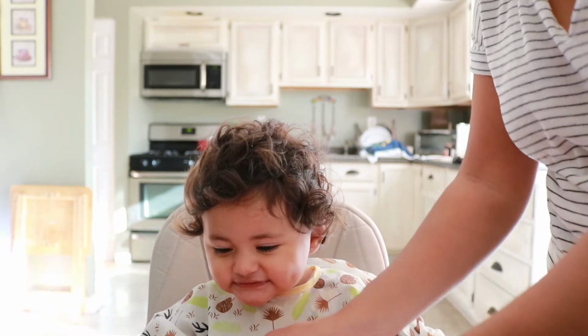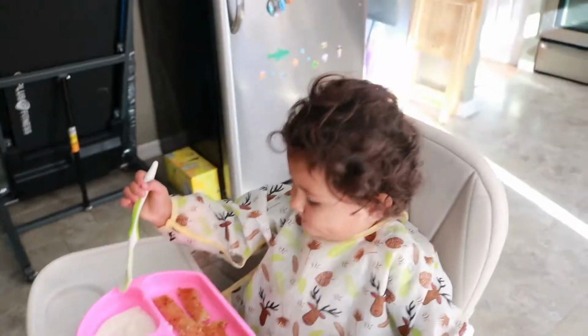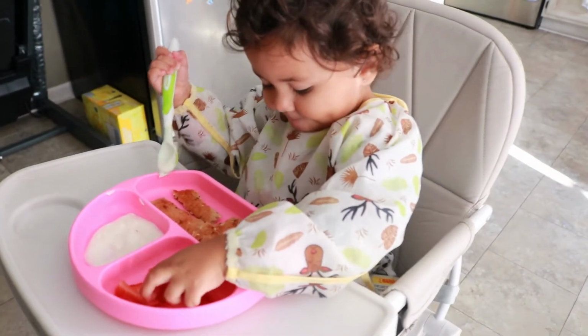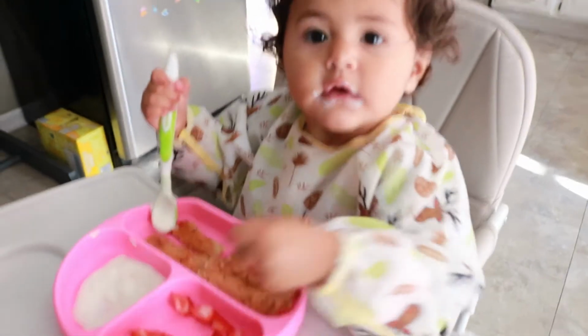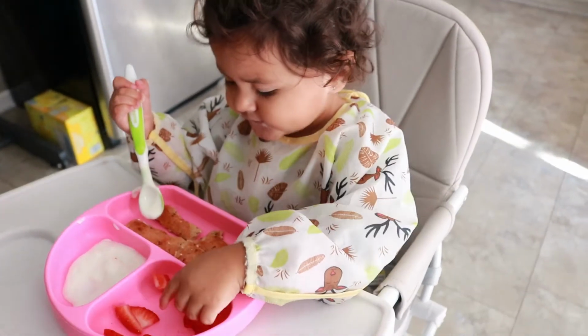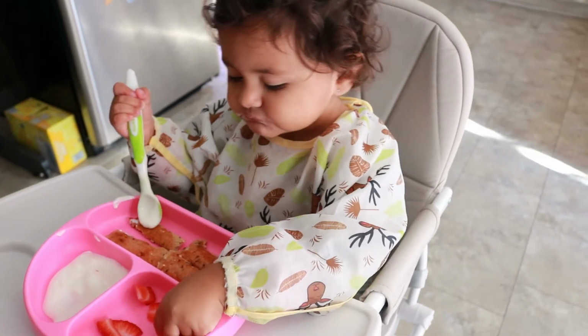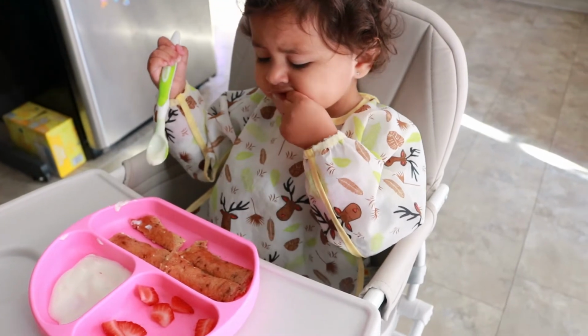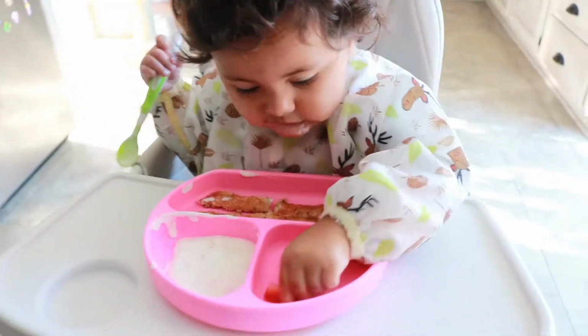Amen. Okay. I put the bib with the long sleeves because since it's yogurt, she gets pretty messy, and you'll see. But this is going to be her eating. She always goes for the yogurt or the strawberries first. Usually it's the strawberries first, then she'll go to her yogurt, and then lastly she will eat her toast.